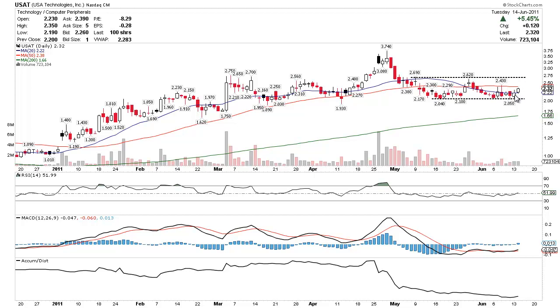Again, I have 10,000 shares at 2.25 from my alert Monday morning, and currently I'm up about 7 cents a share, or $700. All right, take it easy, everybody. That's the analysis on the USAT alert.